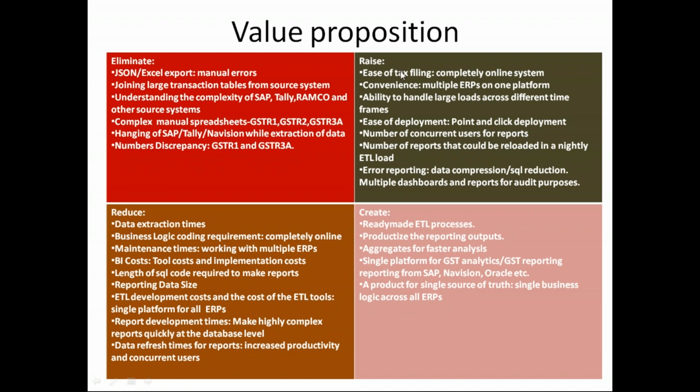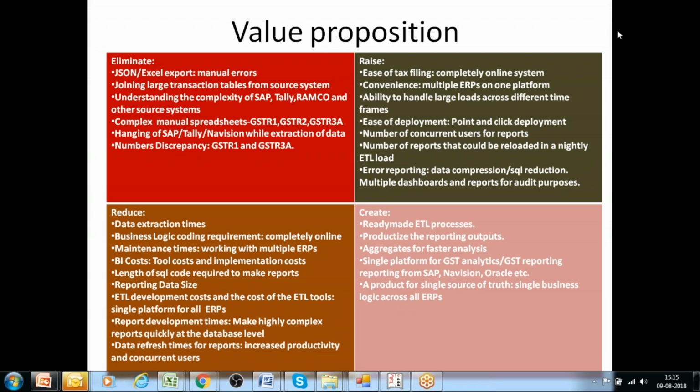You're looking at ease of tax filing because it's a completely online system. The end user will not have to worry about various source systems, whether it's SAP, Navision, Oracle, or so forth. You can have multiple ERPs on one platform. You can handle a large number of data loads. It's easy deployment, point and click. The number of concurrent users for the reports can be increased, and you'll be able to report on the errors. So it's a single platform for GST analytics and GST reporting is what we are looking at.